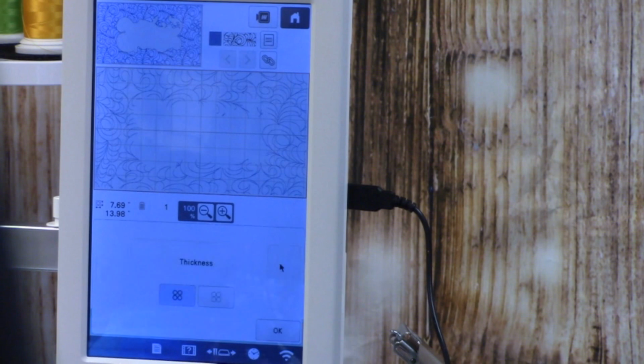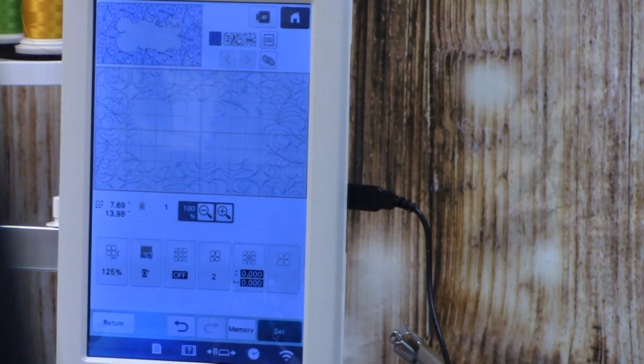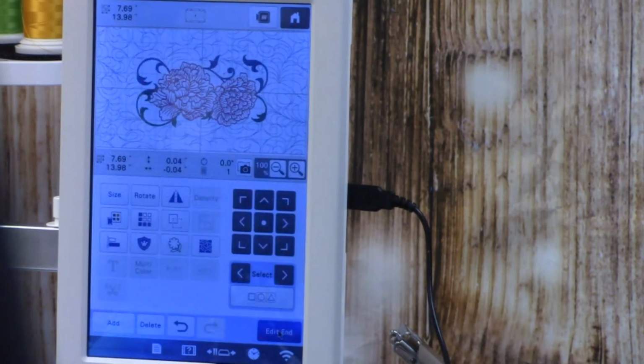And then my last option is, historically our machines did the triple stitch. Now we have the ability to do a single stitch. And so I'm going to change that to the single stitch option here and hit OK. And once that finishes calculating, I'm actually ready to go. So I would hit set. And it gives me a message telling me I'm leaving the design center. It basically is going to change it into stitches for me now. So if that's what I want it to do, I'll say OK.